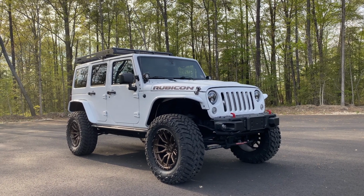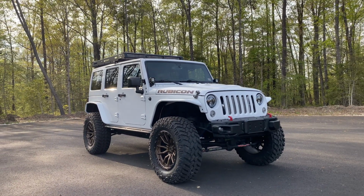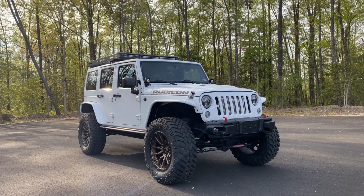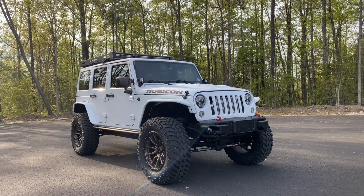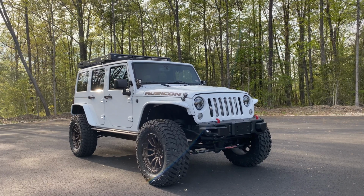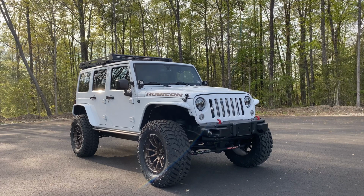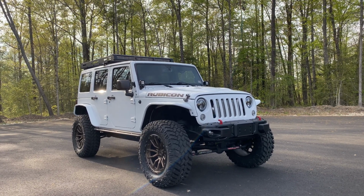Excited to offer you guys another gorgeous 2015 Jeep Wrangler Unlimited. This is a factory Rubicon Hard Rock Edition. Absolutely 100% loaded from the factory. Color match hard top. All the trim levels and hardware that the Hard Rock's going to give you. Inside, full factory navigation, heated seats, leather seats. Literally 100% loaded from the factory.